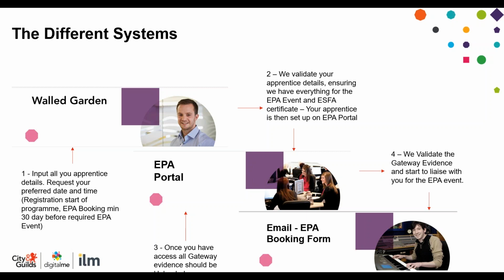You can do it a bit sooner if you're lovely and organised, but 30 days is your critical and your minimum timescale that you need to give us in that system to make your booking in order to get through all the different stages and get your EPA date booked and confirmed.